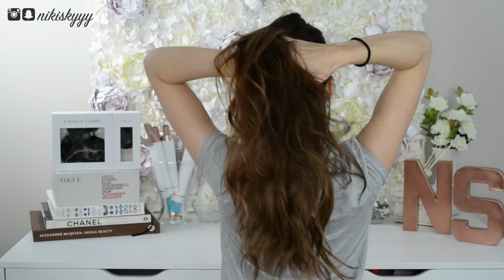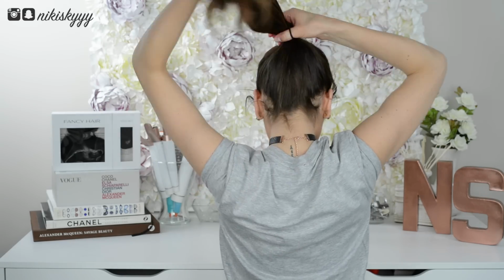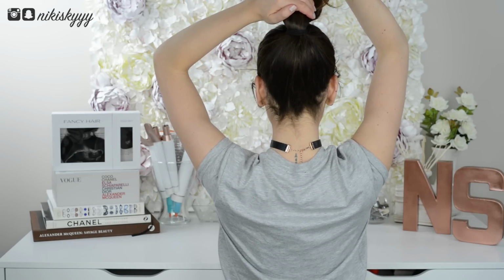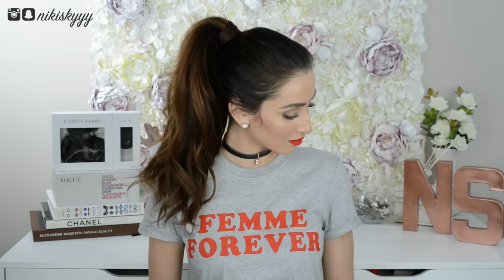This is probably the most discreet way of wearing your hair in a high ponytail, bun, or top knot using hair extensions, and it looks super natural. As you can see here, there's no trace of bumps, lumps, or wefts peeking through the hair, and from here you can perfect a high ponytail or toss it up into a bun or top knot. Pretty cool, huh?